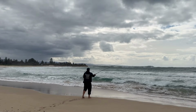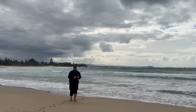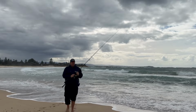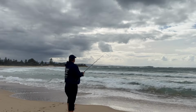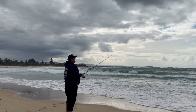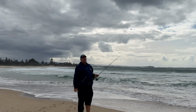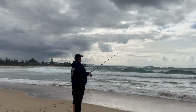Don't think we got to cast that far. Once again, that was just about a third of the cast. Let's see if we pick up a bite. We had 2 bites then. Picked up a very small sand whiting. But it's early days.